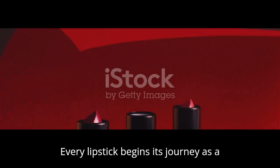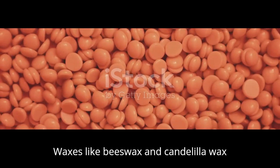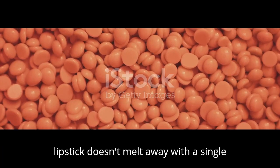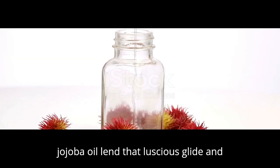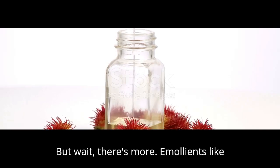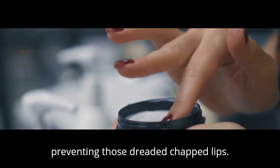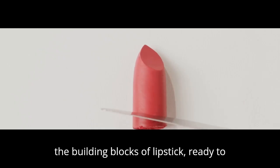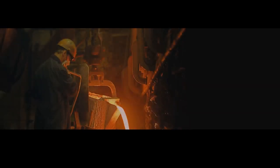Every lipstick begins its journey as a collection of unassuming ingredients. Waxes like beeswax and candelilla wax provide the structure, ensuring your lipstick doesn't melt away with a single touch. Oils like castor oil and jojoba oil lend that luscious glide and keep your lips feeling oh so kissable. But wait, there's more. Emollients like lanolin and shea butter lock in moisture, preventing those dreaded chapped lips. These seemingly ordinary ingredients are the building blocks of lipstick, ready to be transformed into a masterpiece.